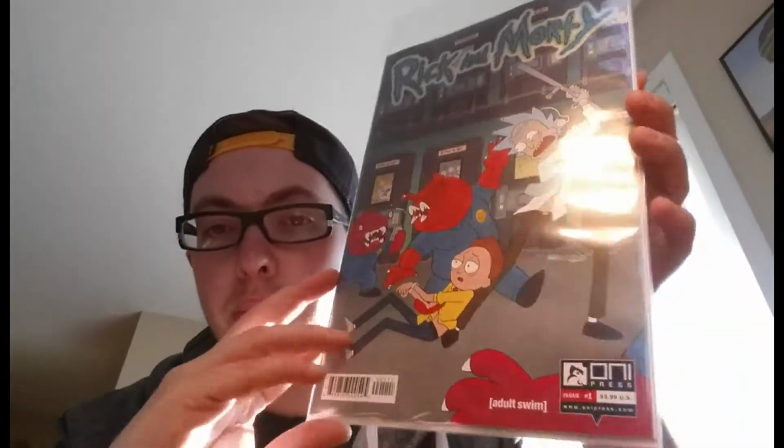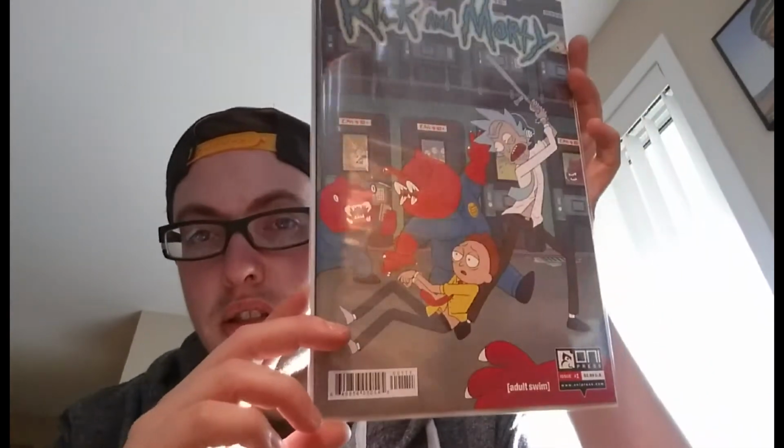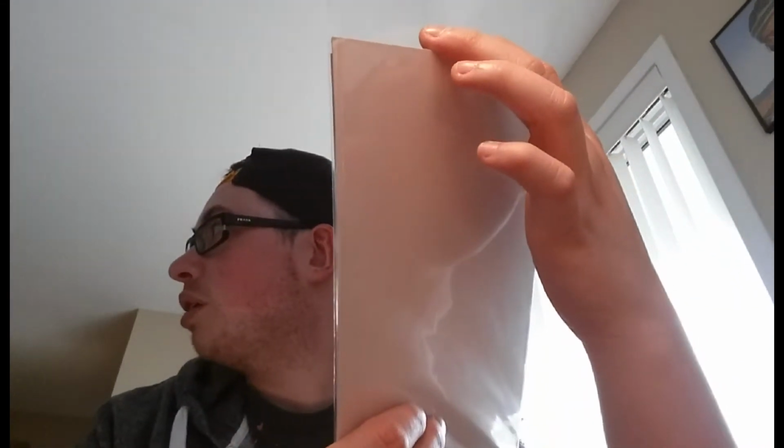The last independent I have is a number 1. It's Rick and Morty number 1 from Oni Press. Probably one of my favorite animated series, cartoon series on right now for comedy anyway. Yeah, I'm very excited to read this. Check it out. See where it goes.